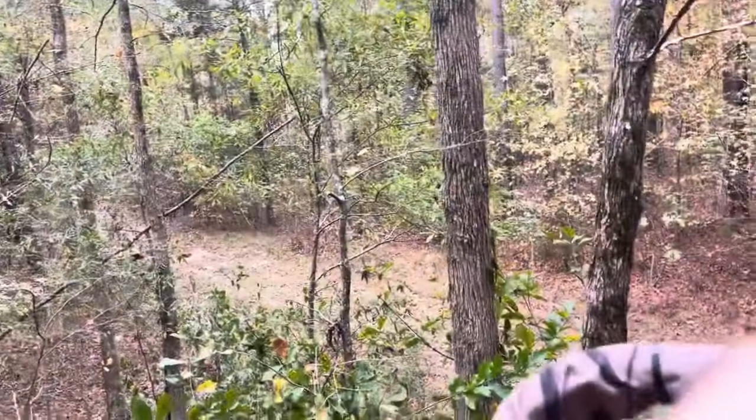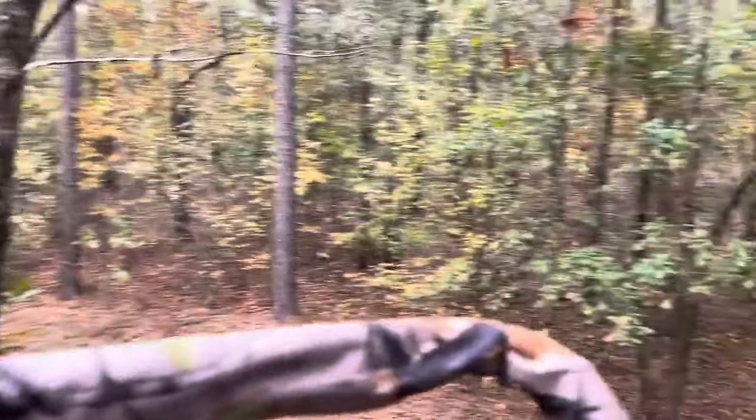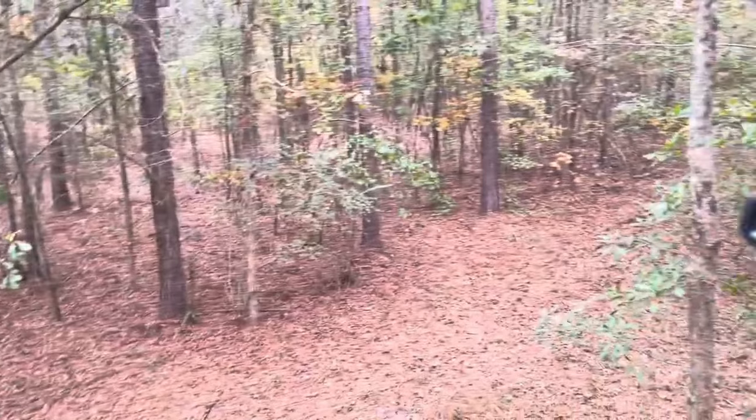I've put up stands before and deer went there right after I put the stand up. So hopefully it works good and we get our first bow takedown. But yeah, late season deer stand, bow stand. I got a pretty good view. I love it all the way around.